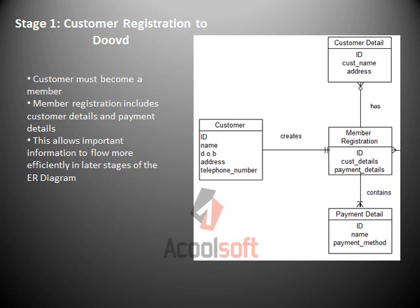At this stage, the new customer becomes a member of our online store, where they create a member registration account which will include mandatory payment details and the optionality of including multiple customer details.